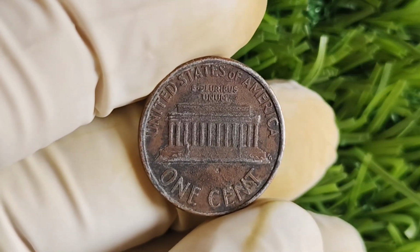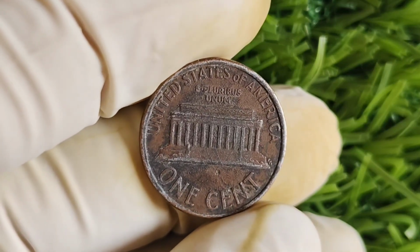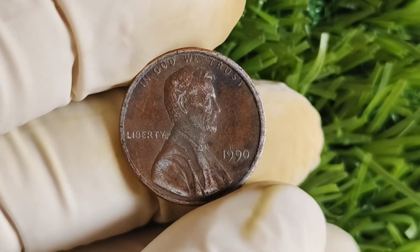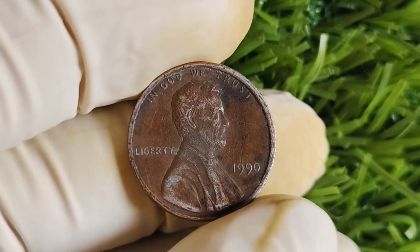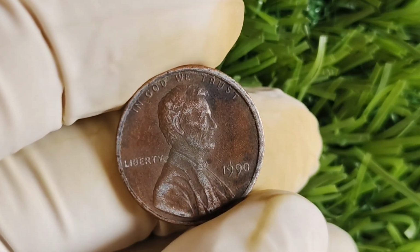Well, here's a quick guide. Grab your magnifying glass or those reading glasses you swore you didn't need. Check the date, 1990. Then look right under the year. If there's no mint mark there and everything else looks crisp and sharp, like the rest of the coin is in good shape, you might just have something.